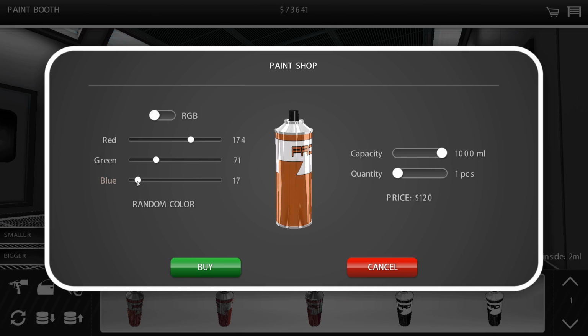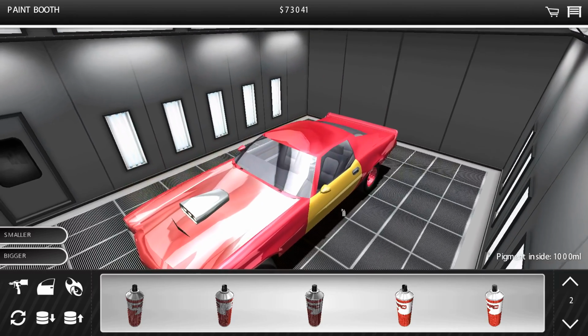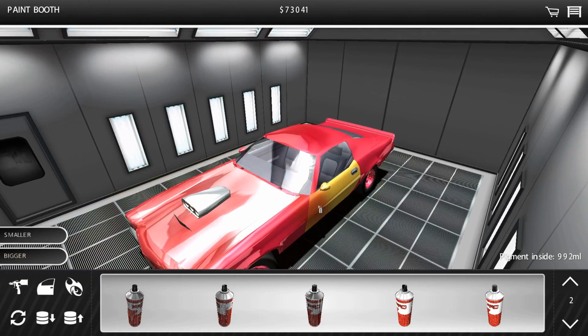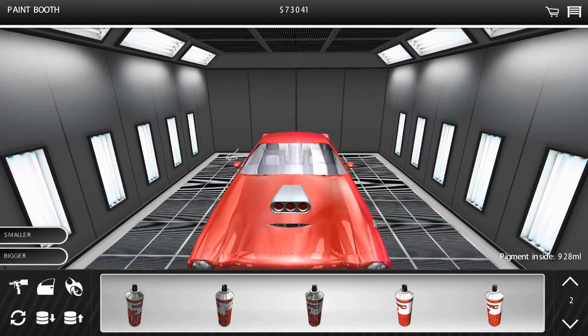So maybe a little less of these. All right, that looks pretty close. We'll buy 4 or 5 of them maybe. It's going to be a little bit brighter than the other red, but it'll be okay. And you know what? Let's spray it like this. It's a little bit more fun to do it this way, because you can actually feel like you're painting the car versus just clicking a color change button. Just feels more fun. I mean, it gives you a really inconsistent paint job, but I like that. It just gives the car character.